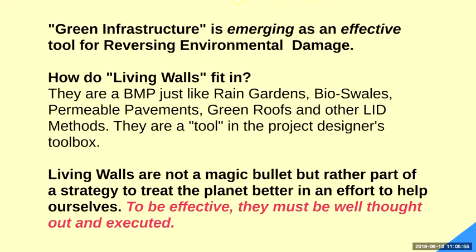So they're a tool in the project designer's toolbox. And of course, nobody can be well versed on every tool in the toolbox. And that's why I put these on, and that's why we offer our services. Now, living walls, although I love them in all conditions, they're not a magic bullet, and they're part of a strategy to treat the planet better in an effort to help ourselves.